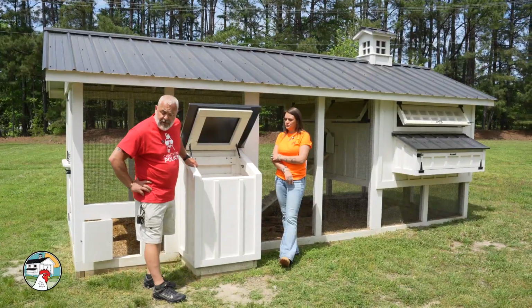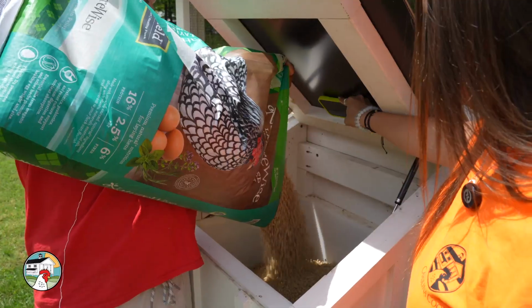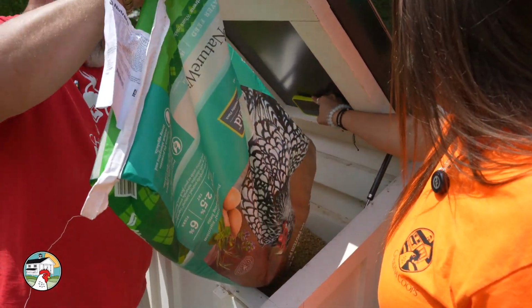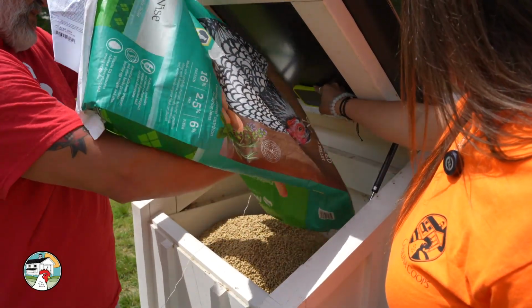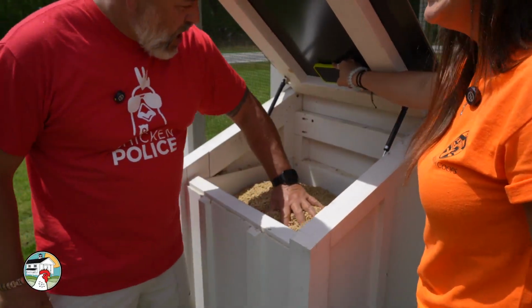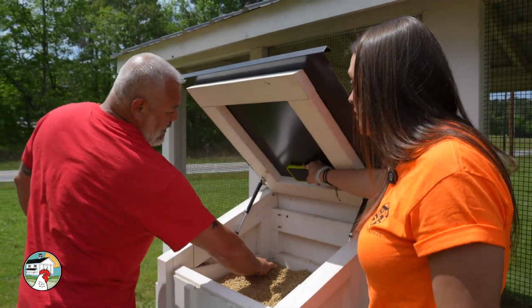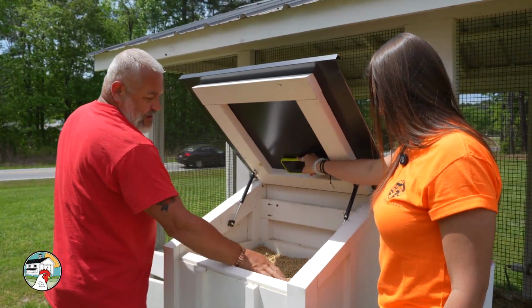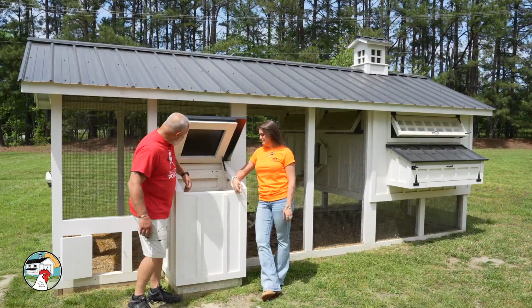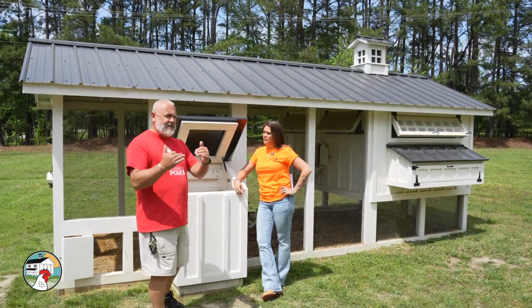Awesome. All right, so we're gonna put the other 50 pounds of feed in here. Oh yeah, will it all fit in there? I think we're going for it. I think it will. Look at that, 100 pounds. And we have room for more. 105 pounds. So we call it a 100-pound feeder, and technically you can fit more in there. Now, this is gonna last, hopefully, another 68 days. I can't wait to see if it's actually very consistent.